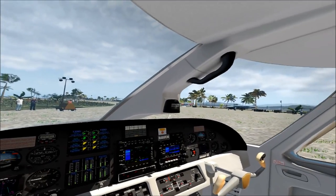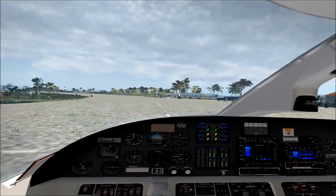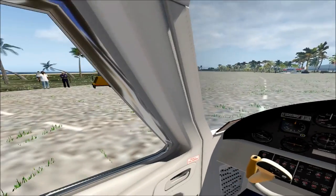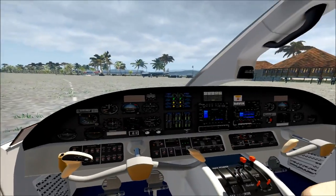Alright, this, I believe, is our parking spot. Okay, right here should be good. Alrighty, folks, welcome to Tuluk Beach. Only thing left to do now is power everything down and call it done.